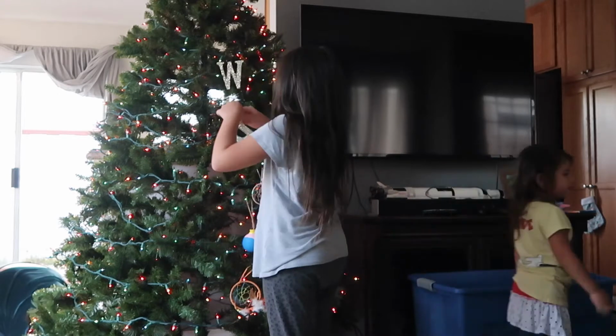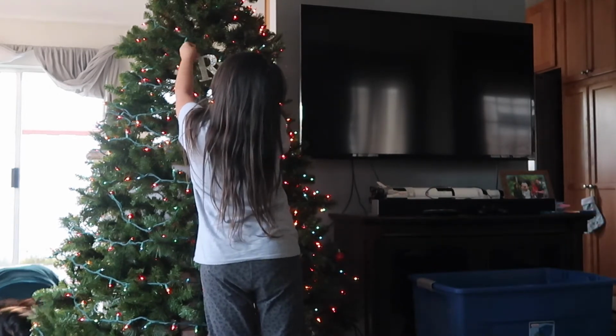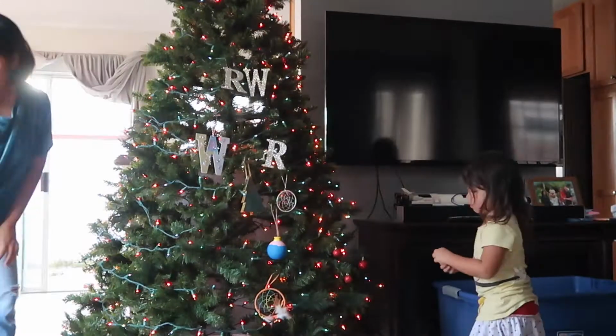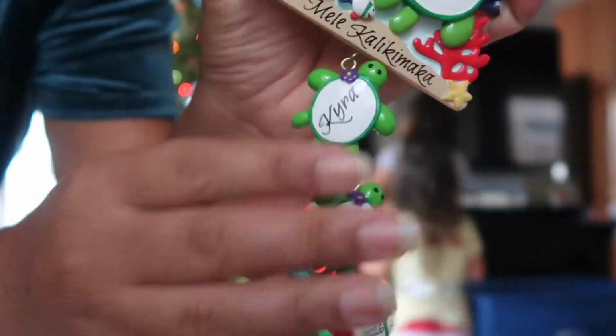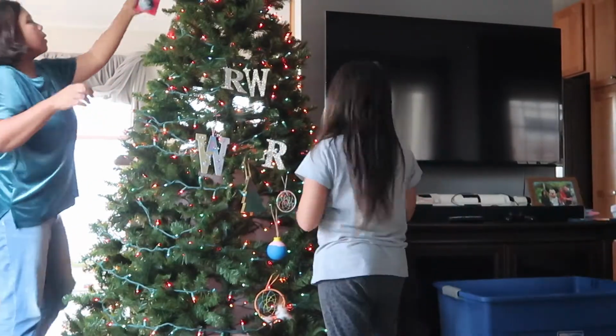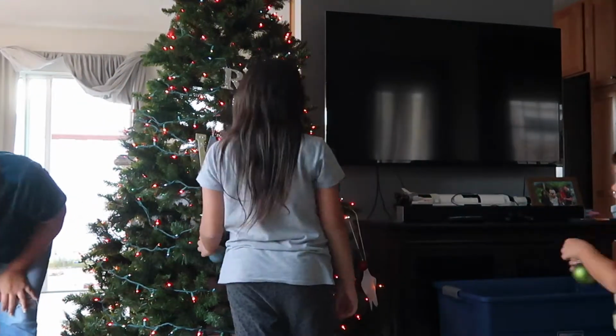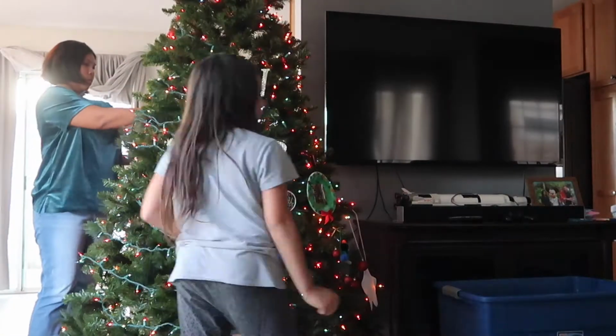I'm going to show you all a couple ornaments that are meaningful. This one right here is a local personalized ornament that I was given by a family member. It is really sweet because it does say the date that we received it, as well as Ron and I and the kids. So very thoughtful. This was also the year that Mia was born.